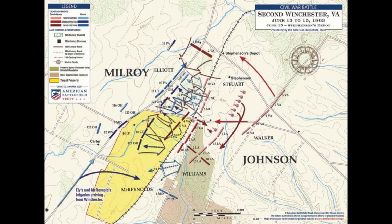Immediately following the battle, Ewell dispatched the entire Corps Cavalry Brigade under Jenkins on a raid to Chambersburg, Pennsylvania to forage and reconnoiter. Damn right. Ewell placed the 2nd Corps headquarters about 3 miles north of Winchester and then at Mr. Boyd's house near Bunker's Hill.